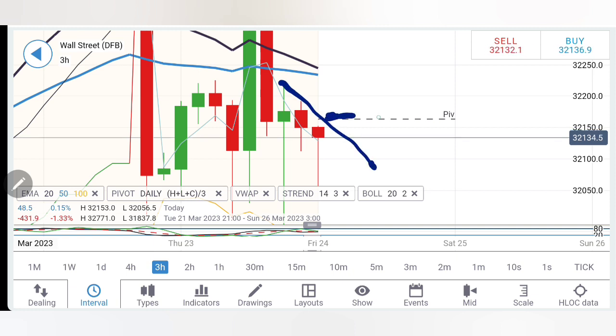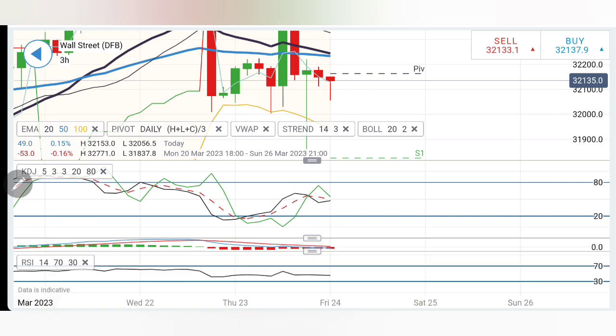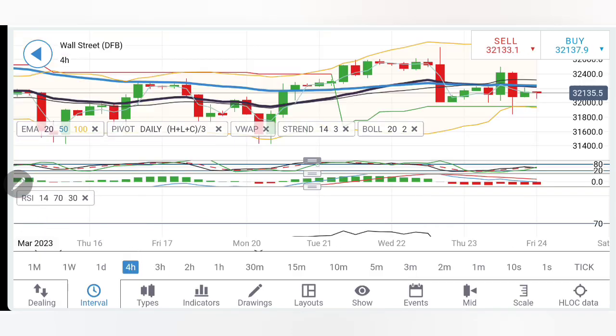In fact, if you see it trading above 32,160-180, you can buy there, expect 32,200-220, above which a further rally can be seen. So yes, 32,160 should also be a good entry level, and higher lows are seen, which means 32,050-32,060 you can sell here. Stochastic flat, the MACD is divergent and bearish, RSI is also trading flat.